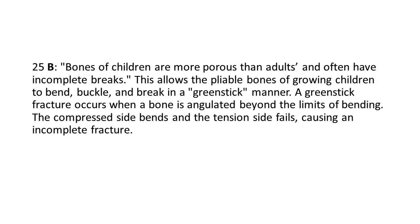25B. Bones of children are more porous than adults and often have incomplete breaks. This allows the pliable bones of growing children to bend, buckle, and break in a greenstick manner. A greenstick fracture occurs when a bone is angulated beyond the limits of bending. The compressed side bends and the tension side fails, causing an incomplete fracture.